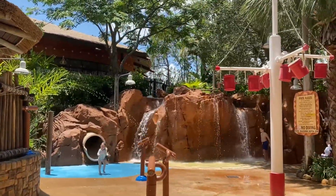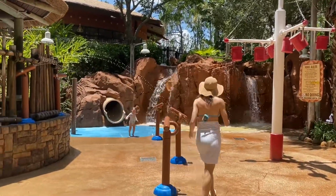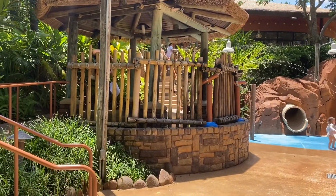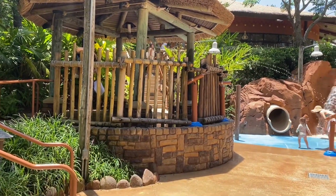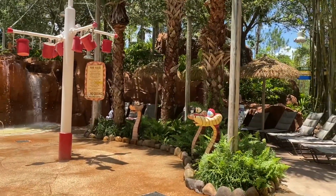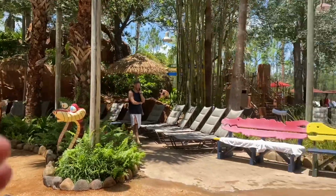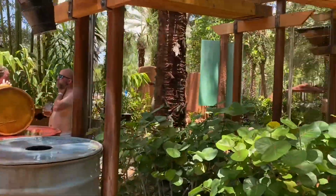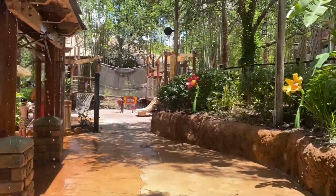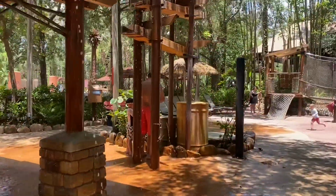It comes down that waterfall. There's a slide that comes out through that little dark section there. There's a great shady spot up here, a little cabana where you can kind of get up there and watch. Besides the dumping buckets, they have sprayer snakes, just like Jungle Book. And then they theme it out beautifully. So it's kind of like you're an oil trading company. They have sprayer flowers over here. There's that dumping bucket, that big water bucket. I'm getting wet as we speak.